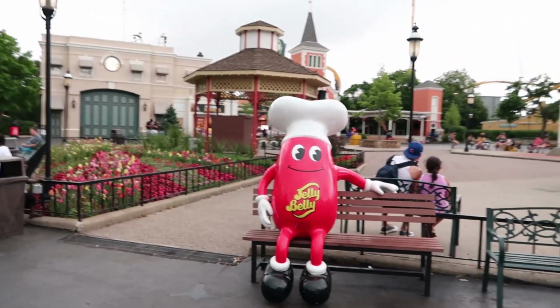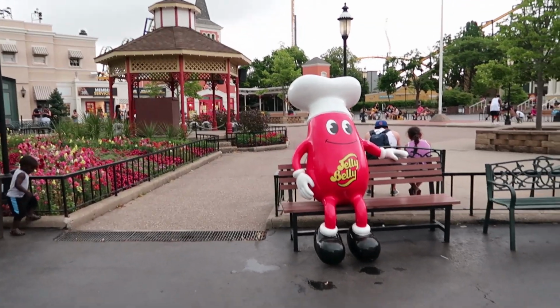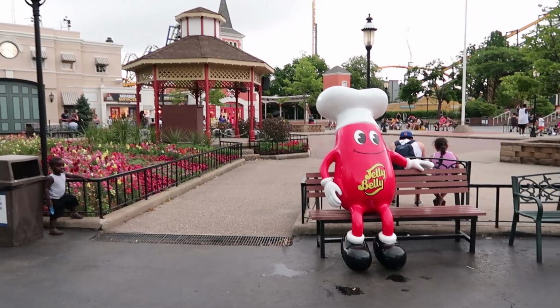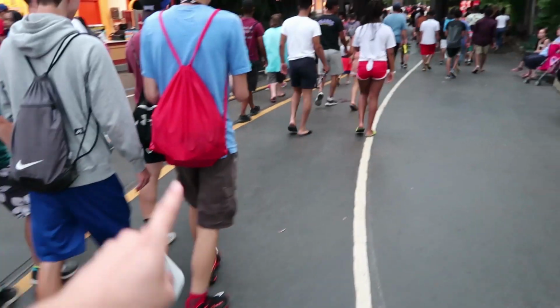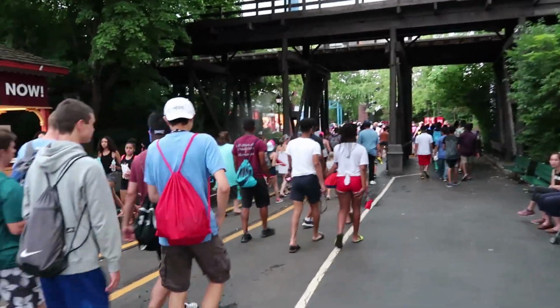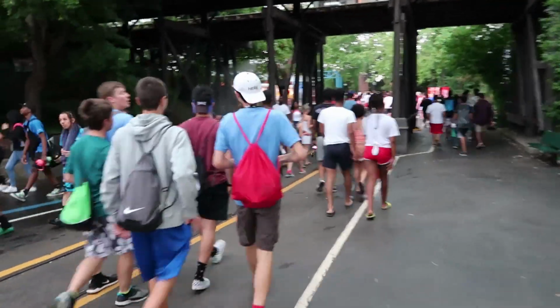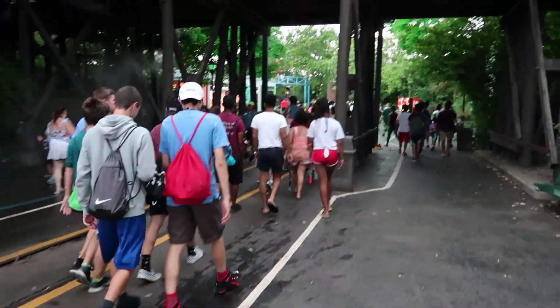They also have a Jelly Belly over here you can take a picture with. I think they had one at St. Louis as well. Oh yeah, they did. So I don't know if you can see, but there's like train tracks here on the pavement. So I wonder if they had some sort of train or street trolley that used to run through here. The tracks go a long way around the park, so I wonder.